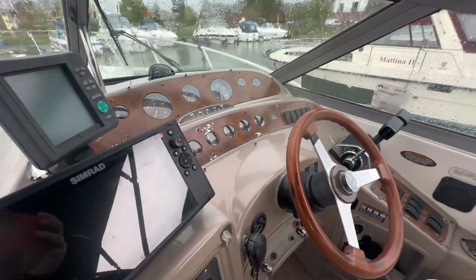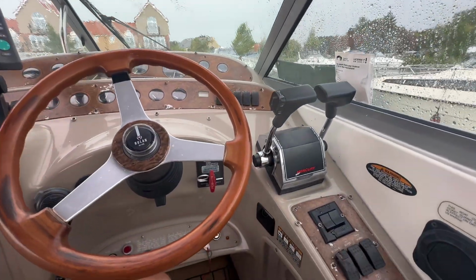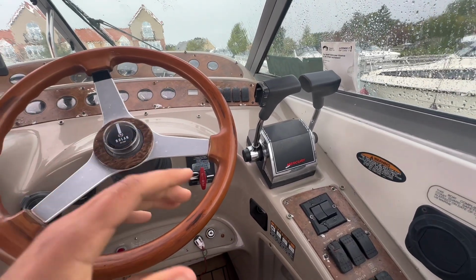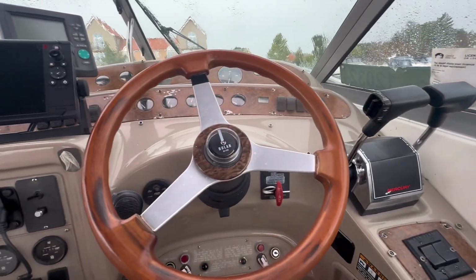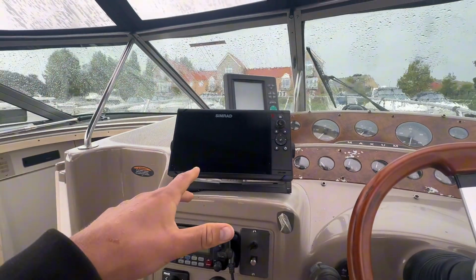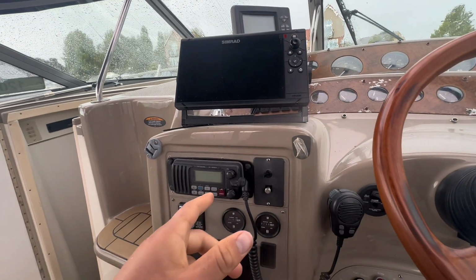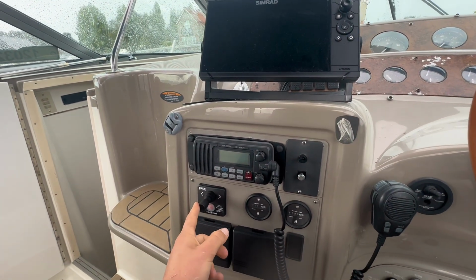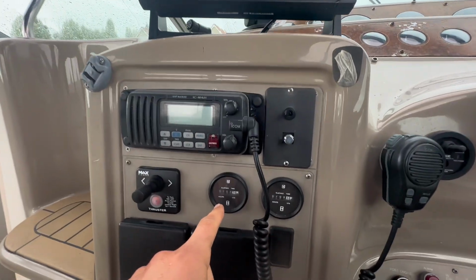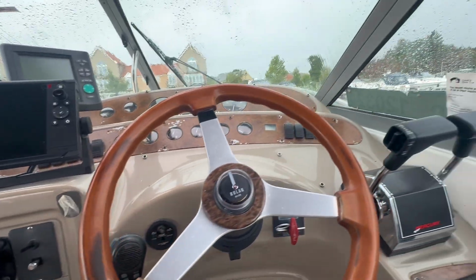Coming on to the actual helm itself, we are on twin Mercruiser 4.2 litre 210 horsepower diesel inboard engines, cruising anywhere between 18-19 knots. Simrad plotter, newly fitted. We've got VHF, and then the bow thrusters recently just been fitted on board as well. The engine hours are currently just at 707, so relatively low for the age of the boat.